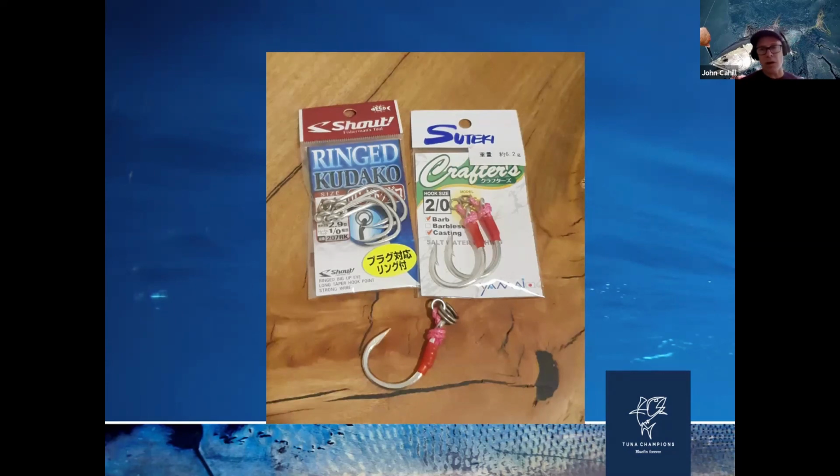So we've moved over to singles, and we're quite surprised that if you get the tuning right, stick baits can swim, and poppers too, just as well with a single hook, and with less damage to the fish. If it's a big one, you're not going to bend it out, and they are a hell of a lot stronger, and they've got a lot better purchase on the fish. Owner Ring Kadakos or the Satuki Crafters, which you can also get in barbless.